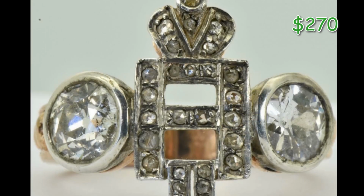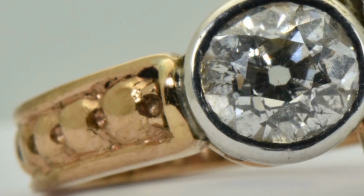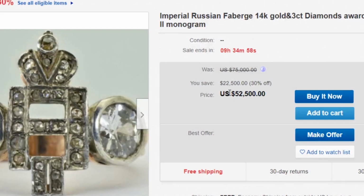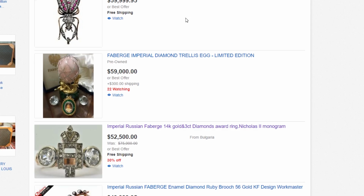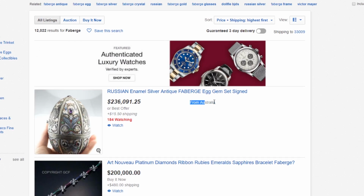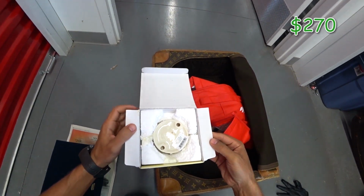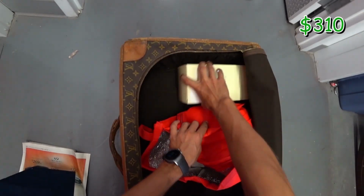And this is a piece of jewelry from that era of Faberge. It looks like an ordinary ring, but it's not ordinary. It has diamonds, in fact. Well, the price is appropriate. And if you look at how much Faberge is put up for sale, this ring, the egg is put up for $60,000 and a brooch for $60,000. And in Australia, someone put up a Faberge egg for sale for $236,000. That would be a godsend. That's what I understand. Lenox is over here. Lenox is a really good company. Everybody knows that. Okay, Lenox.